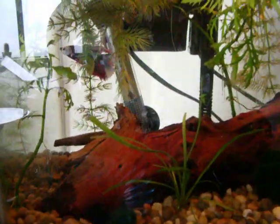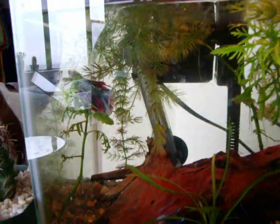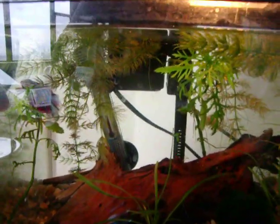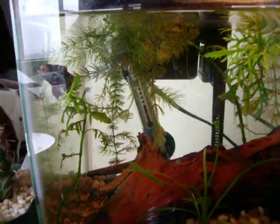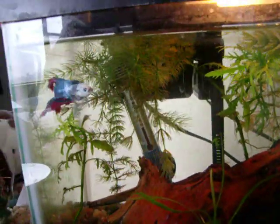Alright, there's many different kinds of betta fish. Usually in the stores you will find veil tails or crown tails. Those are the most popular. This guy right here, he is a half moon when he spreads his tail out. It looks like a capital letter D.